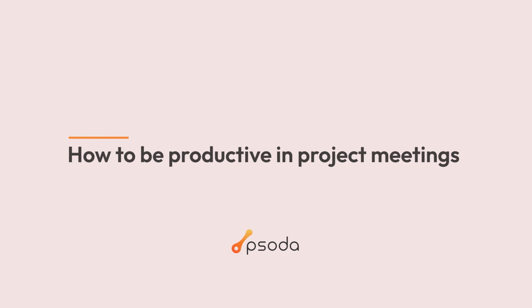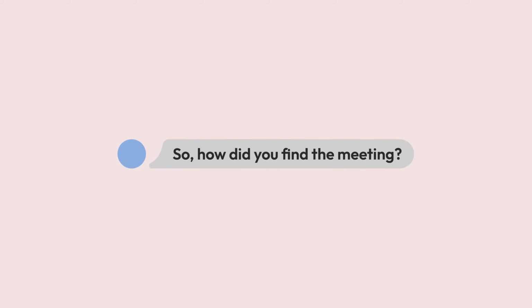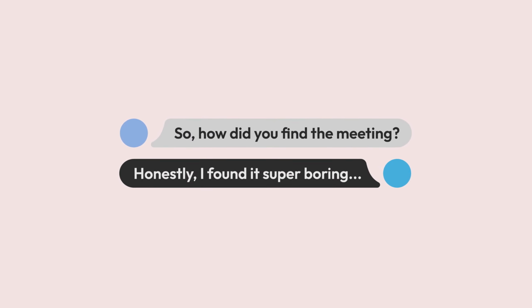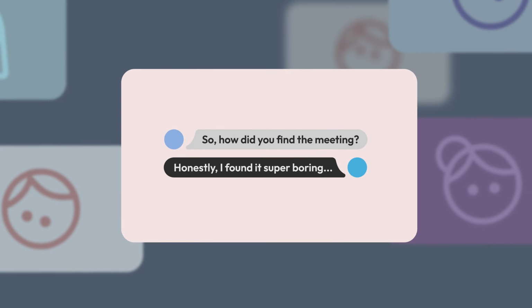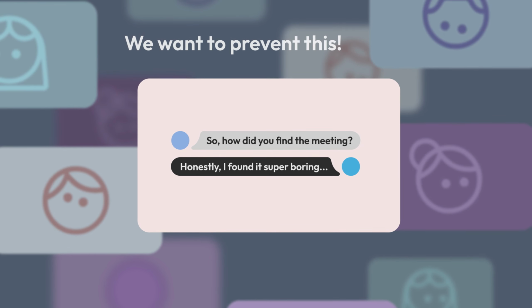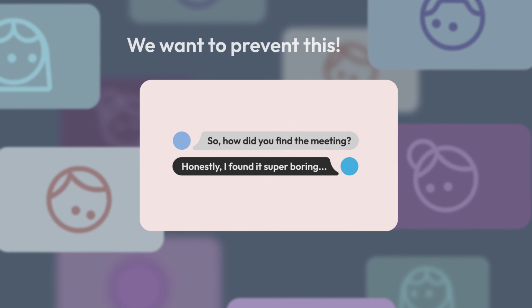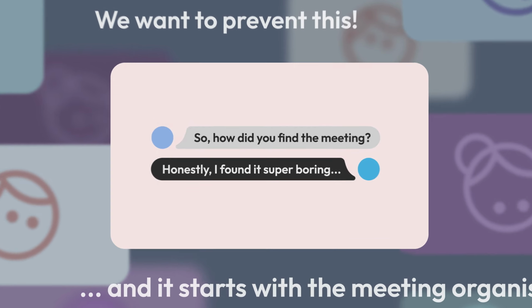Looking back at my own behaviour, it was usually because I was disengaged with the meeting. I'd feel it had no value, and outside of being forced to, I had no reason to attend. This taught me that ensuring a project, or any meeting, is productive isn't just the responsibility of the meeting organiser. Those attending the meeting are also responsible for its productivity. However, this responsibility still starts with the meeting organiser.